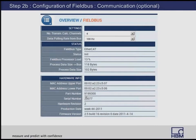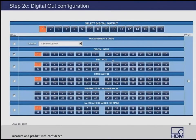If you had a FieldBus, you may not have one, but if you do, it will detect automatically for you. Is it an EtherCAT or a Profinet or Ethernet IP? You can define how many calculator channels you want to share from your PMX to the other system, which is PLC based perhaps, and how fast you can poll. You can poll up to 250 hertz. And then the MAC address of the data of this bus and other details, which is just given to you for your own information. It also shows you the processor load during the communication process.